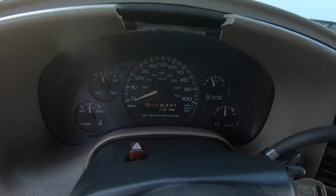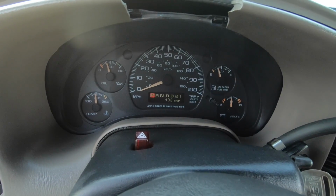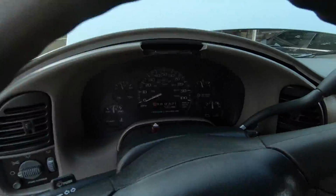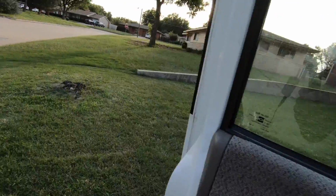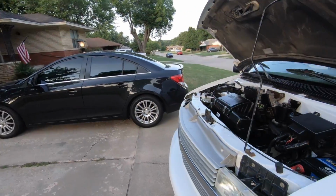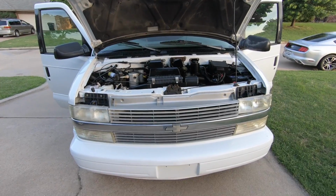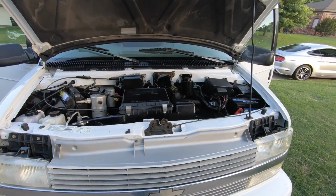This thing has been sitting here idling the whole time. Temperature is normal, oil pressure is great, battery's good, it starts right up every time, AC is ice cold. You know, what more do you want from a van that was $1,275 out the door, fees and all, right? This will make somebody an excellent workhorse.